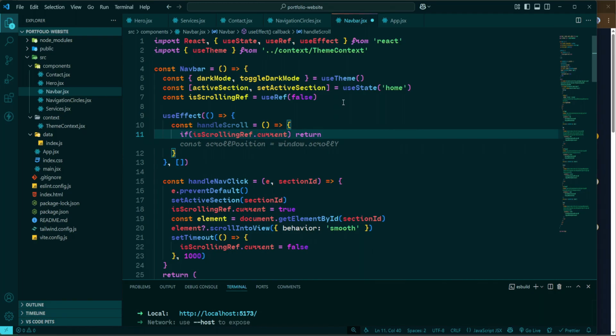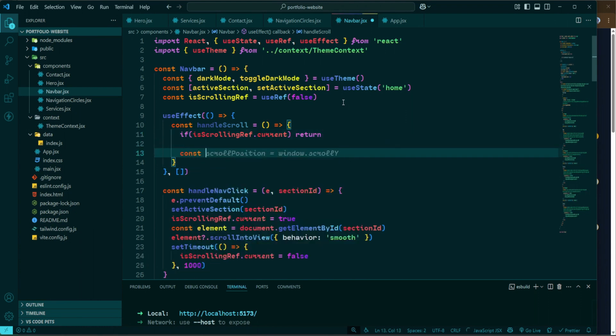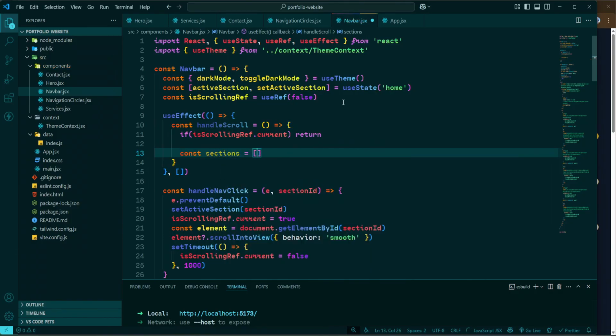Now we have to define an array of section IDs that we want to track. These are the sections that should trigger an update when they come into view. So here I'm going to create a new variable and it's going to be sections. It should be an array with the following items. Actually, here we have all of them.